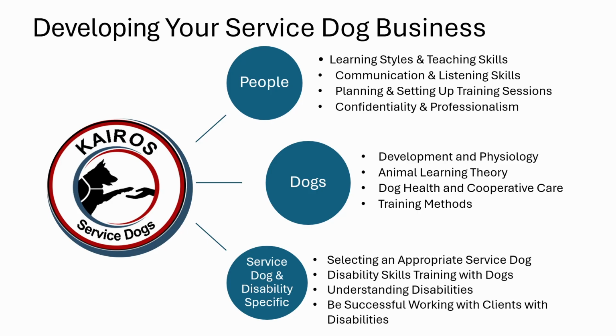The dog module dives into animal learning theory, training methods, developmental stages of all ages and how to care for each, health and cooperative care, to name just a few. The service module teaches how to train disability tasks to dogs. It's hands-on with video assignments, and also you're working with the dogs, mostly with your dog, sometimes with a client dog, and also with clients.